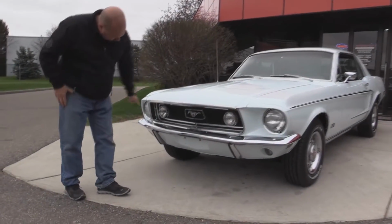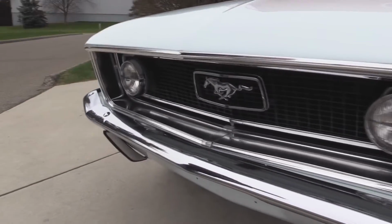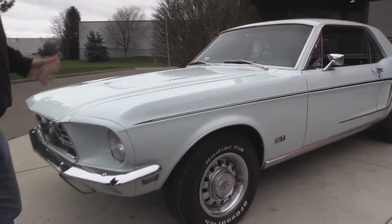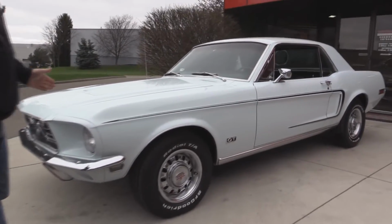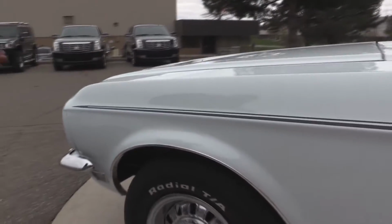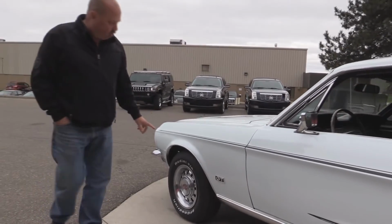Look at the bumper. It looks like it's got a brand new bumper on it. The chrome looks great. The grille looks great. The paintwork on the car is awesome. We got really sharp looking diamond blue on this baby. It's a really unusual color. It's really rare. Not very many of these cars had this color on it. It's got the GT wheels.